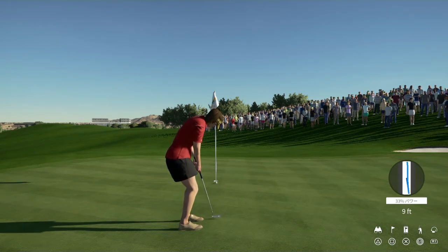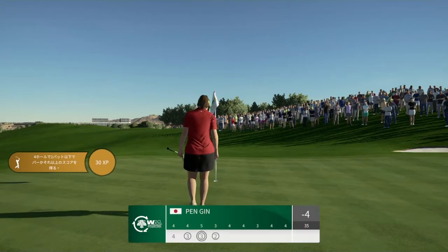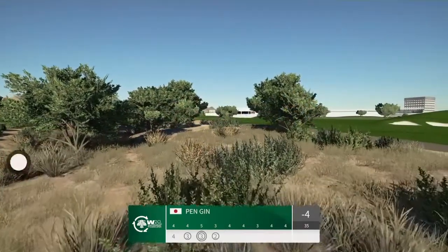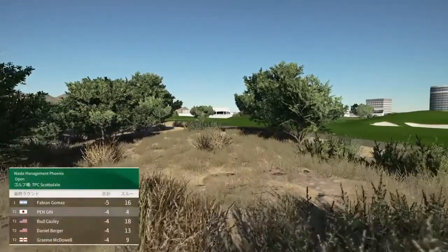This is a good chance. Always nice to hold those for a birdie. And with that, she'll move to 4 under par. The leader now has a 1-stroke advantage.